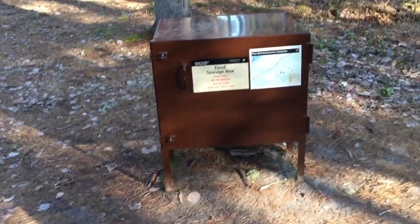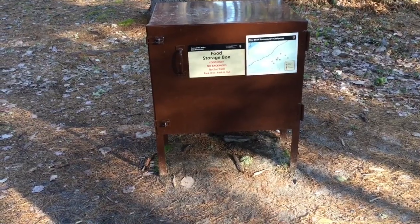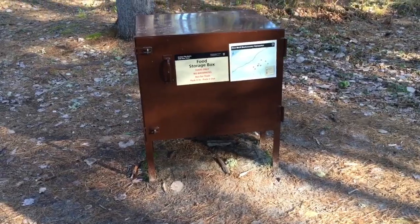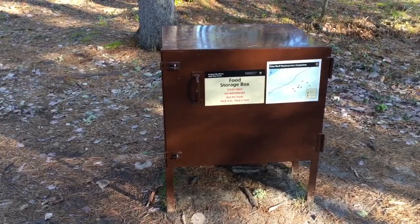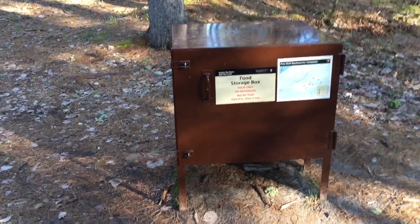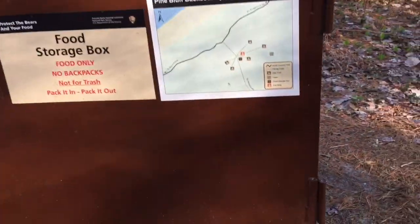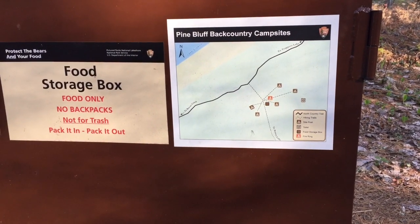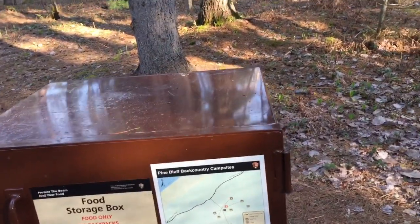Then over here, a little to the right, you'll notice you have these food storage boxes. I didn't see them at all of the campsites, but it's definitely at this one. And I think most backcountry campsites have it. It says protect the bears in your food. So you put your food in there, and no backpacks, not for trash. You know, pack out what you pack in. And then there's a little map of the different campsites, of which there are five of them at this location that can be permitted.